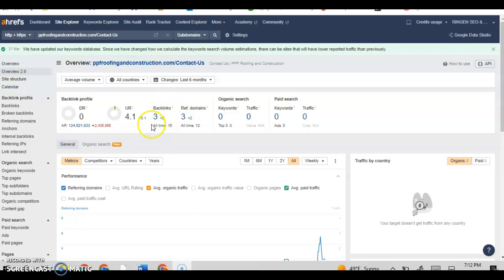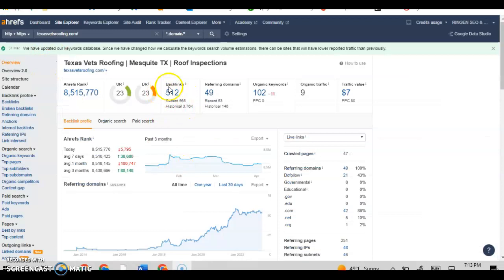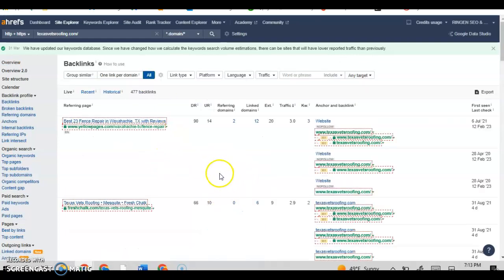So on here you have actually 3 backlinks, and if we go back, we can see that your competitors actually have 512. But like I said, keep in mind that not all these backlinks are good. Not every one that they have is a really good backlink. It can also be a spammy backlink, which is not good. So we'll get you the correct backlinks that you need.